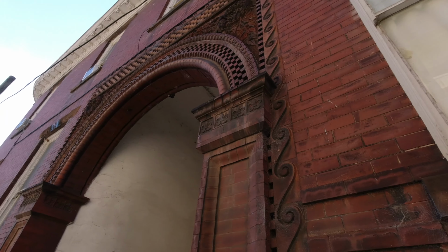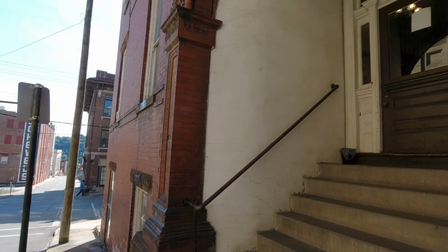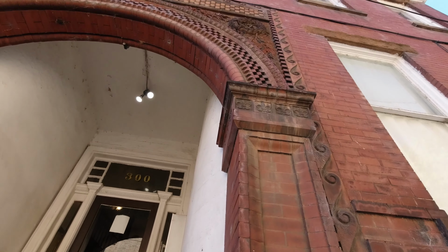And finally, our last stop, look at the detail in this old building, the patina and the cobwebs. It's an apartment building. A couple stepped out while I was shooting it and said they lived in the building for 25 years. My mind was boggled.